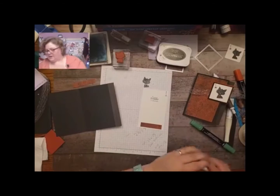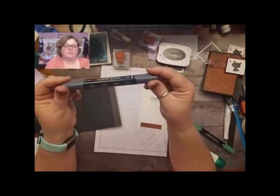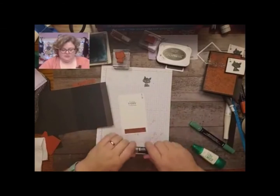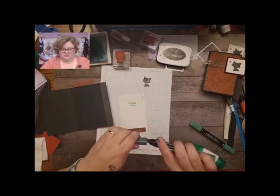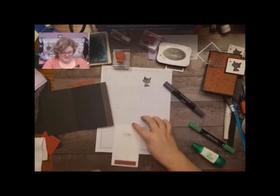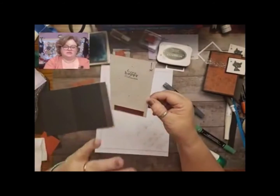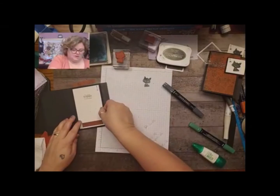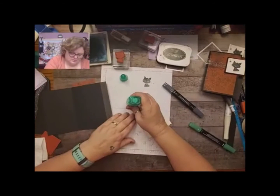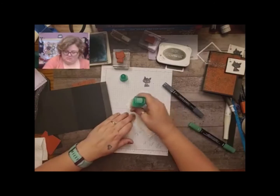And then I'm going to take my dark Basic Black Stampin' Blend, and I'm going to add some black splotches. That's very Halloweeny. Then you can still write on it and still see, but it does make it a little bit more spooky. So instead of messing the edges up, this time I wanted to do the splotches. And then I'm going to just add it to my card.